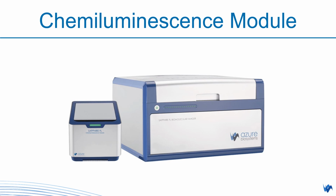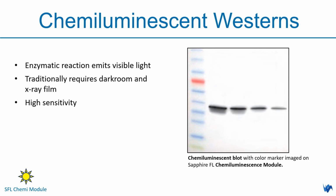While we focused mainly on fluorescent applications so far, chemiluminescence is still a popular method of detection for Western blots and other assays. The Sapphire FL offers a dedicated chemiluminescence module for such applications. Unlike fluorescent westerns, chemiluminescent westerns depend on an emission of visible light from an enzymatic reaction for detection. This chemistry traditionally requires a darkroom and X-ray film, but with the Sapphire FL chemiluminescence module, such assays can be detected on the benchtop. The chemiluminescence module is equipped with an sCMOS detector to provide highly sensitive detection of transient signals. The chemiluminescent module is also capable of white light imaging.